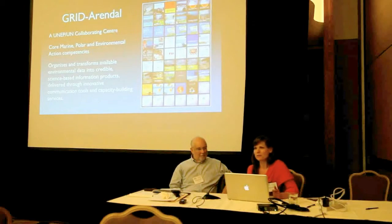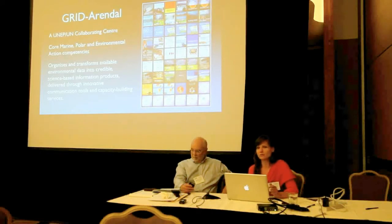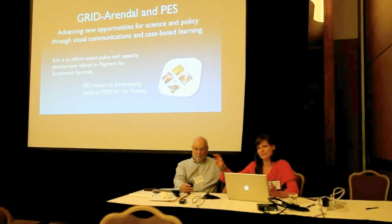GRID-Arendal is a collaborating center with UNEP, and we work on making a bridge between science and policy. This is why we attempt to simplify the messages, not put in all the complex data, so that it's possible to bring this into policy. Our work on PES is quite new, but we see great new opportunities for science and policy through visual communication and case-based learning. This is why we have highlighted cases in order to get the message across in this publication.